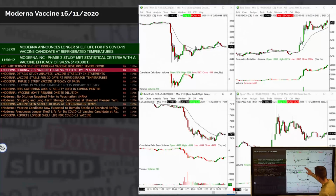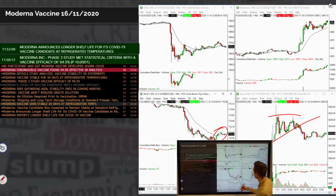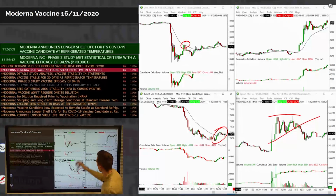But yeah, as you can see, it sort of then drifts about, and I start to try and play this, and then the bunds then go back above the 1 minute EMA. The S&P can't go higher, sort of creates a little structure, and then the gold just goes sideways. I can't remember if gold does try and go a bit lower. It held the 1 minute EMA here, then failed.